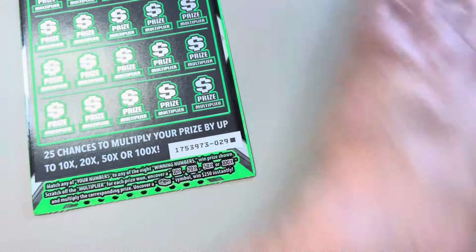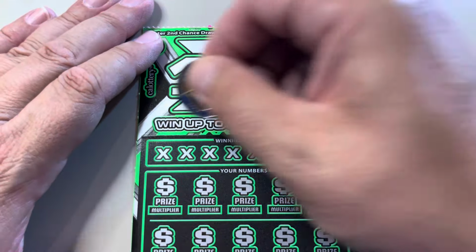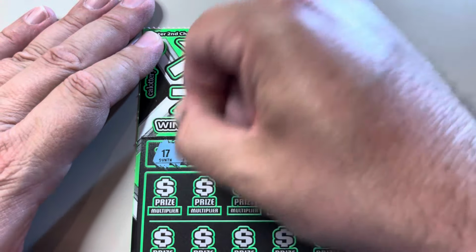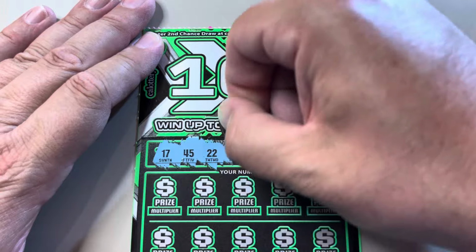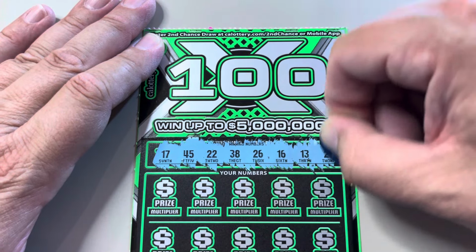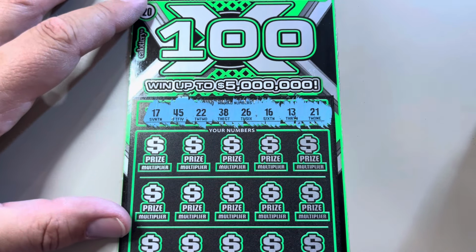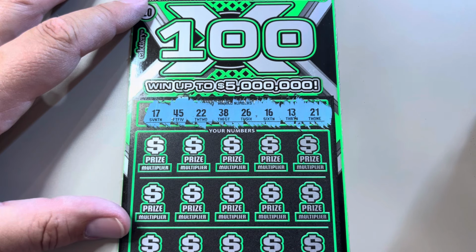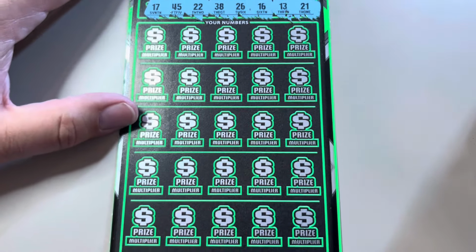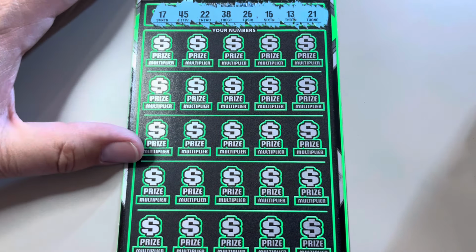This is ticket 29 from a different roll. So we got here. All right, we have 45, 38, 26, 21, 17, 16, and 13. All right, so no singles. No singles. All right.